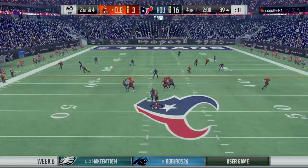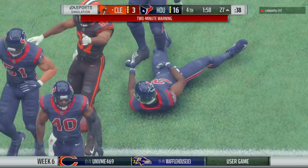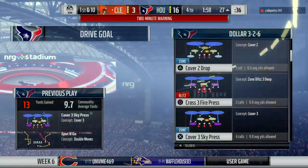On second down, here's Newton. Got his man, complete over the middle. That's Shepard, and he's going to get this inside the 30.